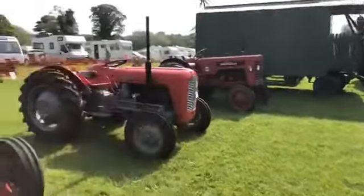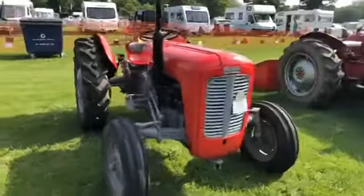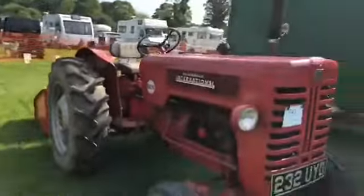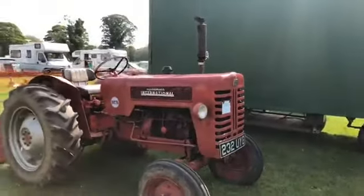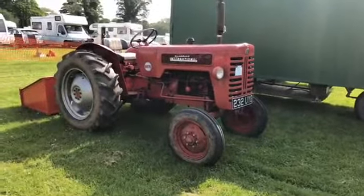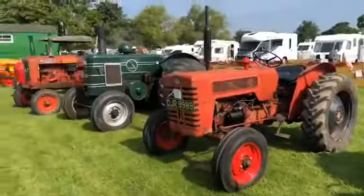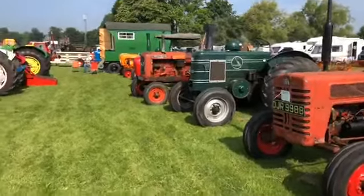That's the other one. That's the 35 that was our Stewart's a long time ago when he had the little farm up at Edmund Byers. But now there's the 275. That's one of the first tractors that I ever drove many years ago. Muck spreading I was doing with it, smashing thing. So yeah, just a nostalgia overload once again whenever you come to these events.